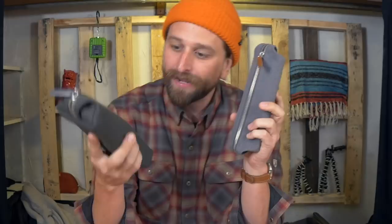Okay, so these are from Bellroy. All right, they have two sizes, a bigger one and a smaller one. This one's made out of leather. This one's made out of woven fabric. That's what they say on their website.